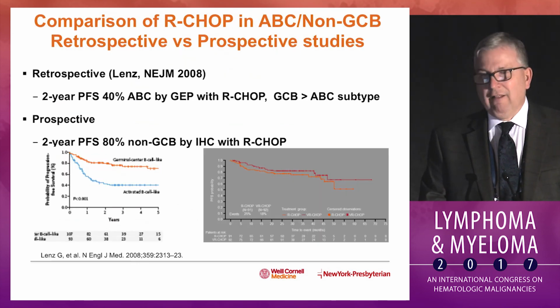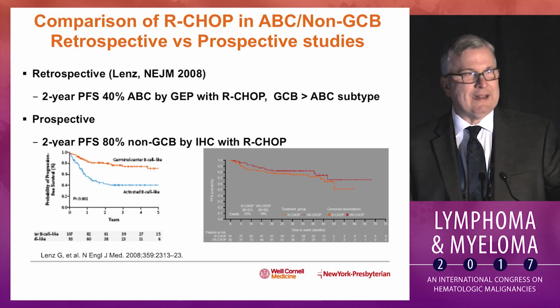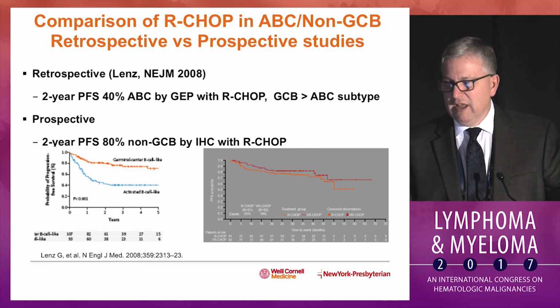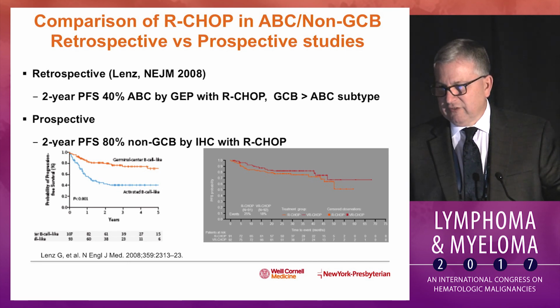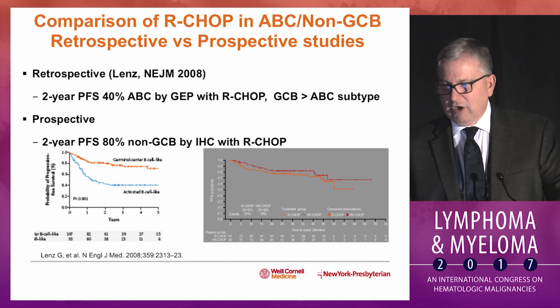And I think the challenge of why we can't jump to this, we've alluded to earlier in our discussions today, as I wrap up, is the idea that the retrospective studies show these big differences in outcome based on cell of origin, but the prospective studies, one reflected on the right, show otherwise. This happens to be a study of R-CHOP and bortezomib R-CHOP with no real difference, but R-CHOP in a prospective study for non-GCB subtype patients seems to do pretty well.